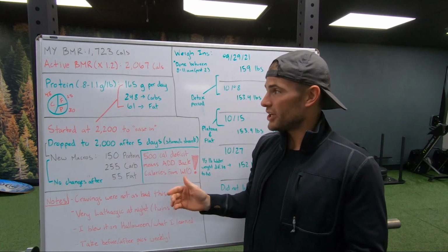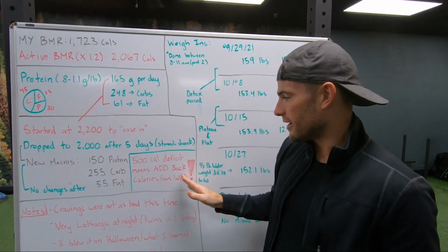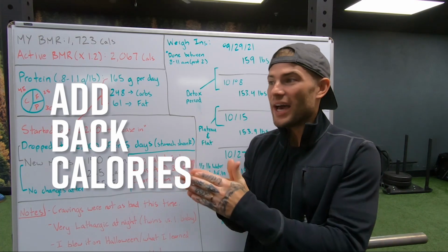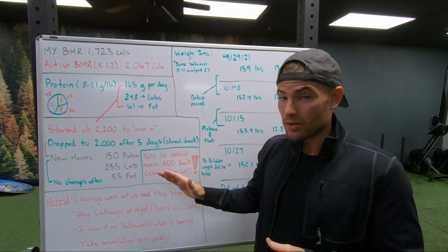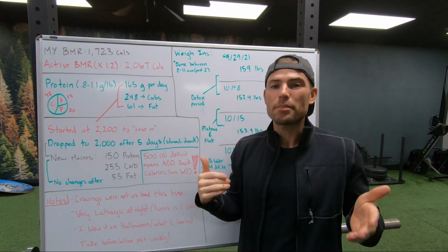Now, the thing that really changes is your workouts, where the biggest note I put right here is add back calories from your workouts. Hitting your protein goal is how you're gonna maintain the majority of your muscle mass, if not all of it. Adding back your calories from workouts is essential if you want to perform.